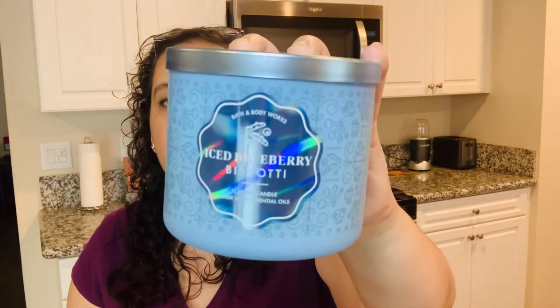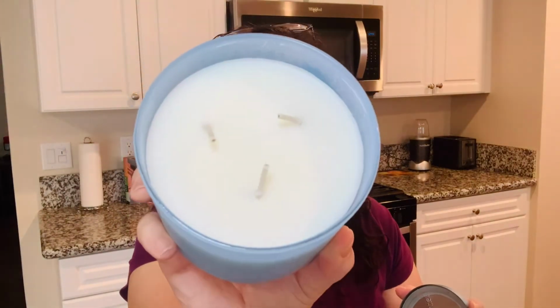And of course, most of my purchases from Bath & Body are always going to be a candle. So I wanted to get this one. I got Ice Blueberry Biscotti. We actually have the Biscotti hand soap that I got from the semi-annual sale, so I wanted to see what this one was about. I love the color of the blue. Love that the top is blue. And then inside smells like a dream.